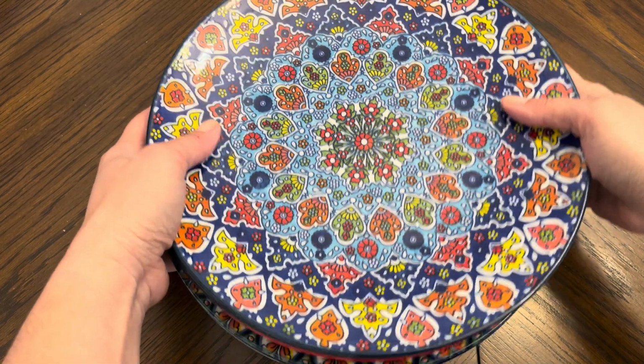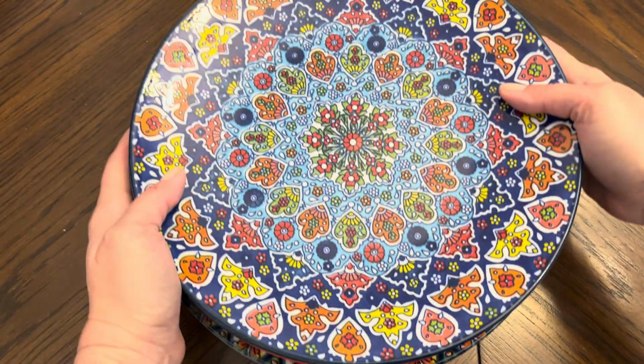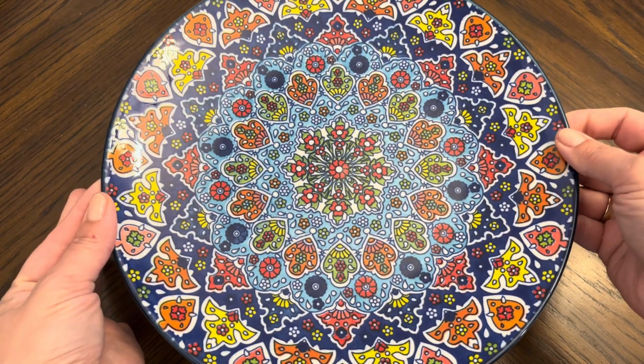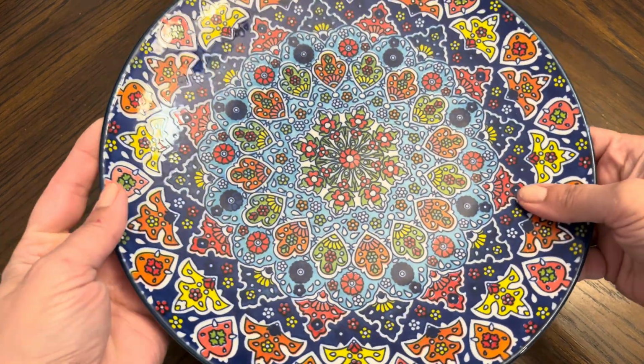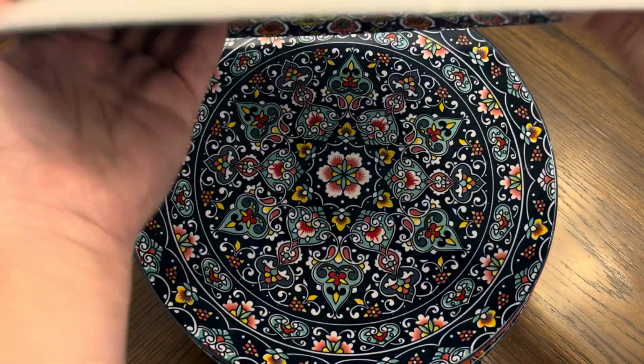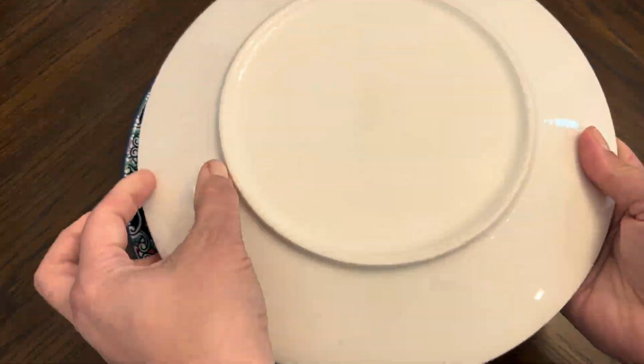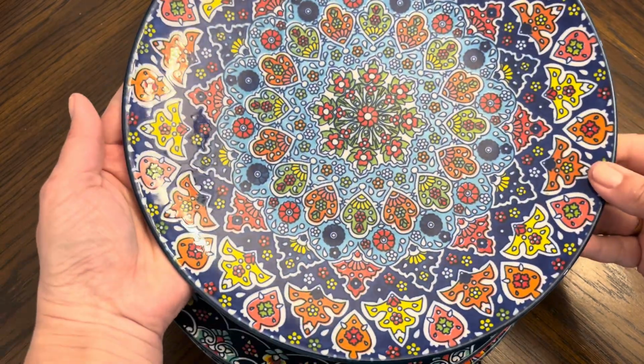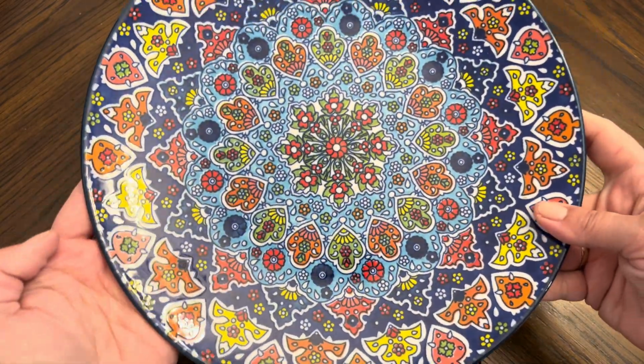The brand sent me these plates to try and I am so impressed. The design is so pretty and so unique and different from each other. This is the back of the plate. It has a pretty wide lip and it's just beautiful. I like the combination of colors.